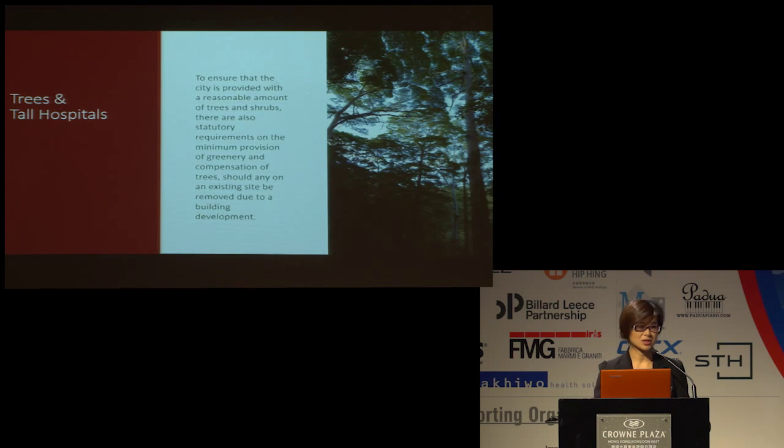Now we're going to look at another challenge for our tall hospitals: trees. To ensure that the city is provided with a reasonable amount of trees and shrubs, there are statutory requirements on the minimum provision of greenery. And when you redevelop a site, if you take trees away, you need to compensate. So there are also tree compensation requirements. We would like to take every opportunity to green our buildings and provide desirable and healthy environments for the community and building users.